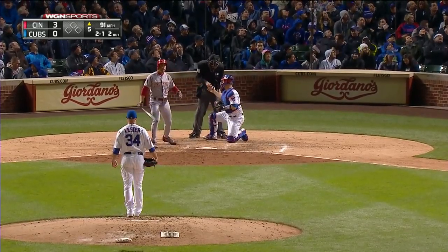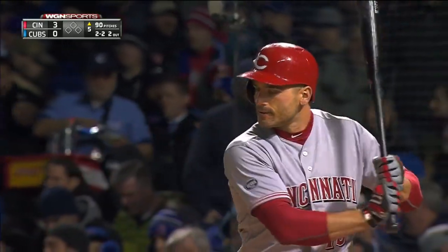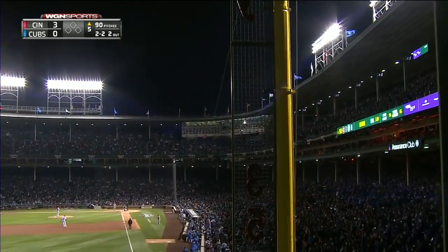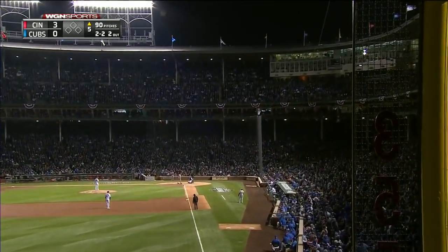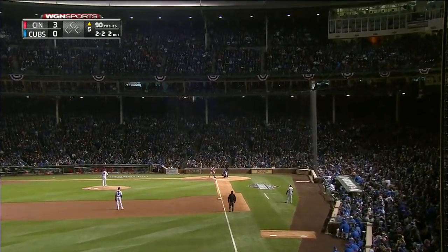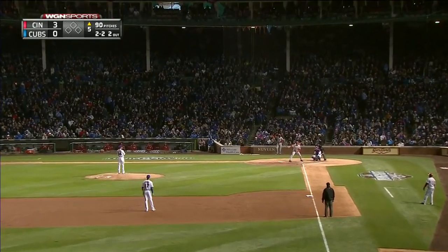This next pitch is fouled away. Count goes to 2-2. And what they do have is a very young starting rotation with good arms, too. Now, in talking to our fellow broadcasters here and also talking to some of the scouts, they're very high on the young pitching of Cincinnati.